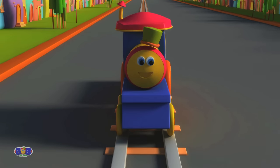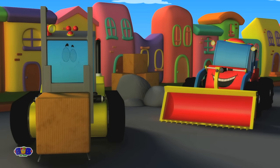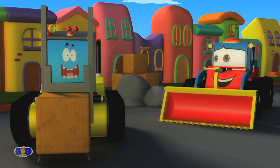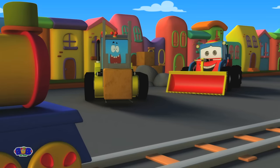Look there! It's Crane and Bulldozer! Hey guys! What are you all doing? Hey Bob! I'm helping Crane by moving the obstacle! Hi Bob! I'm helping with loading and unloading! Good work, you guys!